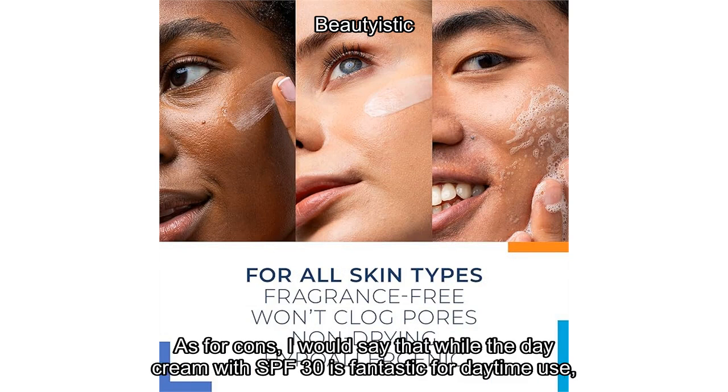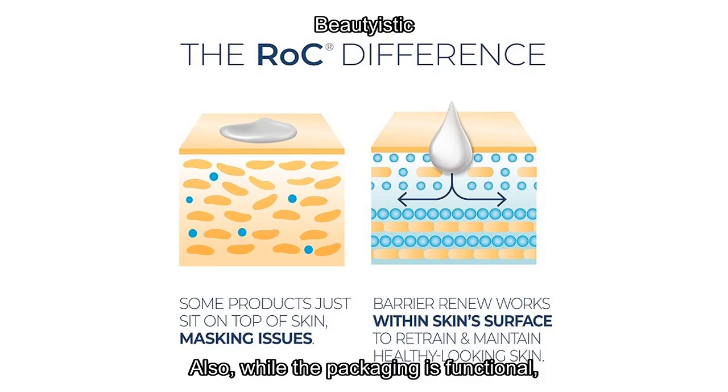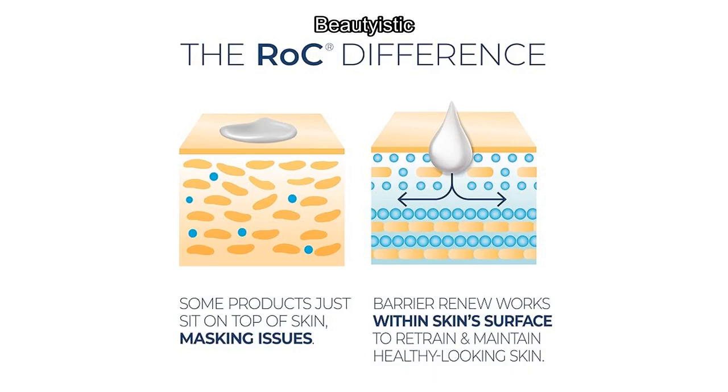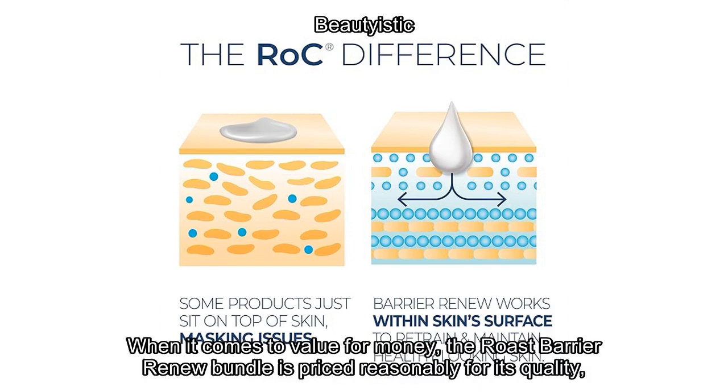As for cons, I would say that while the day cream with SPF 30 is fantastic for daytime use, the sunscreen could be a bit heavier for some people, particularly those with oily skin. Also, while the packaging is functional, the jars for both the night moisturizer and day cream are on the larger side, which might be less travel-friendly.